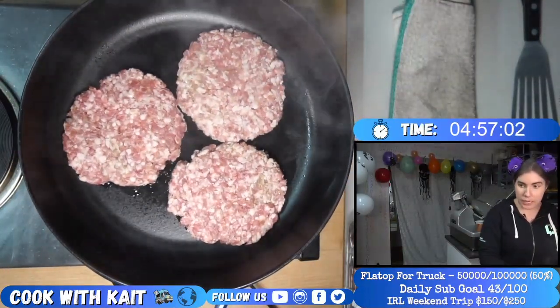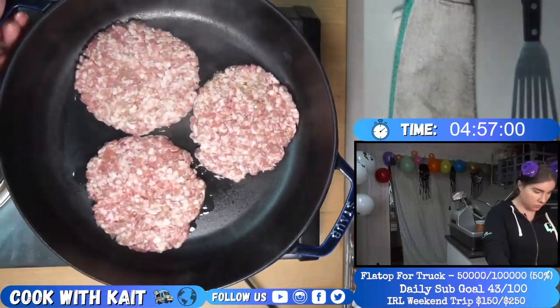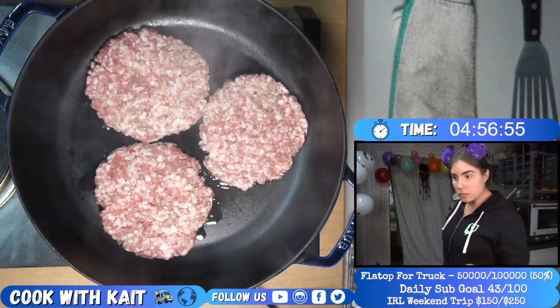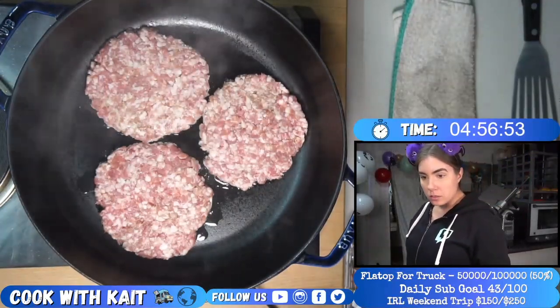So this is cranked on this burner right now, just because it is so cold in here and we got to heat up that cast iron real nice. Just going to go wash my hands.